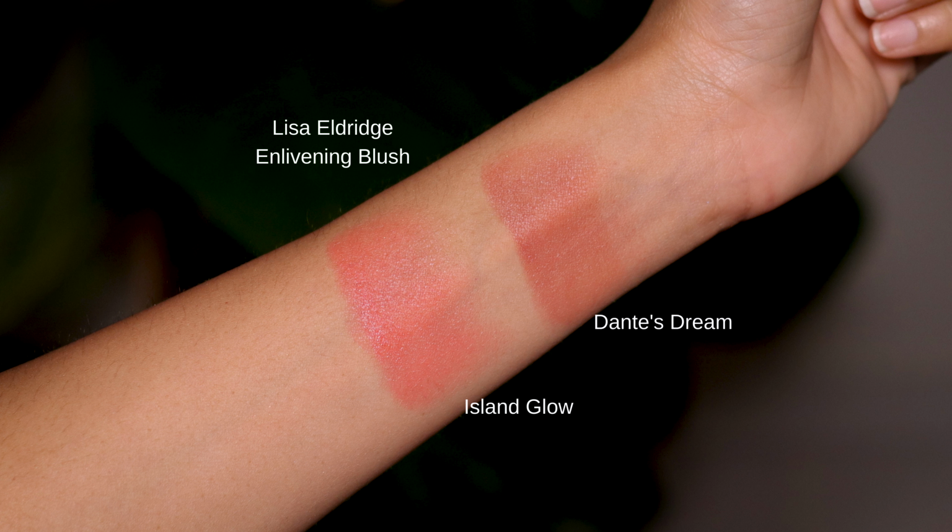Now the two shades I have are Dante's Dream and Island Glow. Island Glow is ridiculously flattering on my skin tone. It really brightens up my complexion. So if you're anywhere near close to my skin tone, I highly recommend Island Glow. It's worth it. The other one is Dante's Dream.